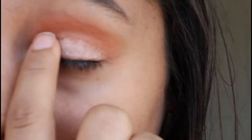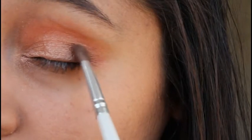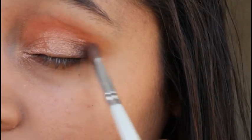I got this pink eyeshadow from a sample offline, and I'm just dotting that in the middle of my eye. I'm using a dark brown from my Physicians Formula eyeshadow palette.